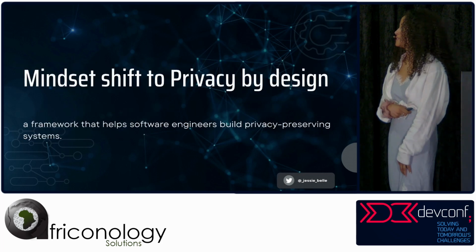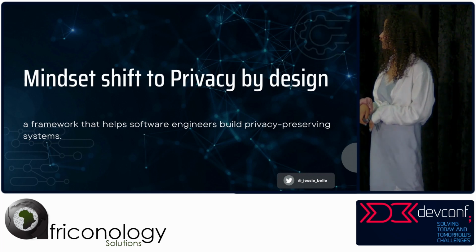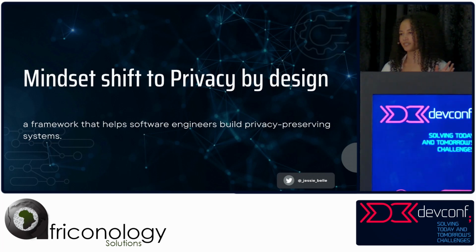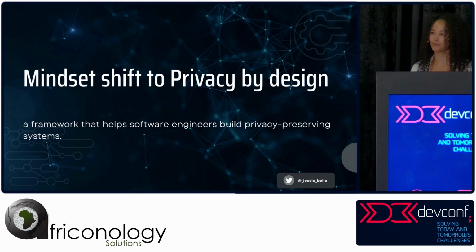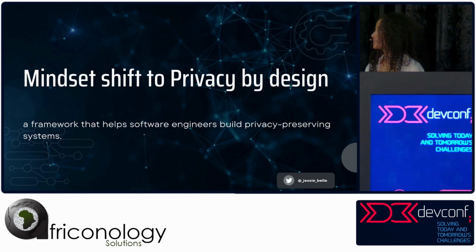So yeah, I think that one of the things we need is a mindset shift to privacy by design. And privacy by design, we'll go a little bit into the framework, but it's essentially changing the way you think about building in a way that means that we're thinking about the data we're trying to protect as the primary thing before we start building. So it's implemented in our design. Again, threat modeling is a great example of this, but making sure that we are advocating for the end user's privacy at every single stage, from deciding what we collect to what we're displaying to them in the end.